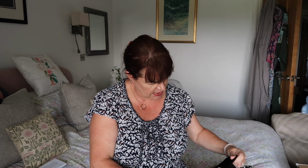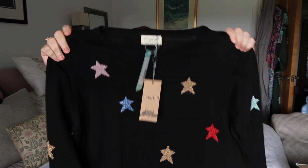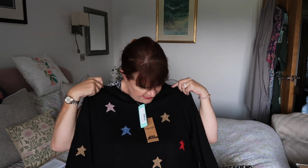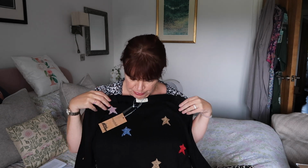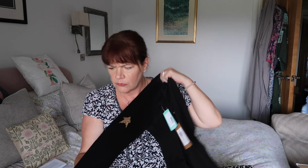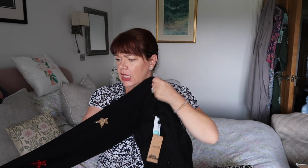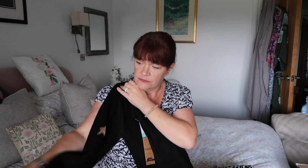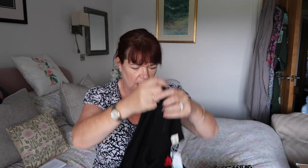First up, by a company called Sugar Hill of Brighton, is a jumper. Okay, it's black. It has stars on it, red, gold, blue. The stars go down the sleeves as well. That's quite unusual. It's a lightweight sweater. I like the fact that it's a black background. Not sure that it's something I would wear, but I'm willing to give it a go.